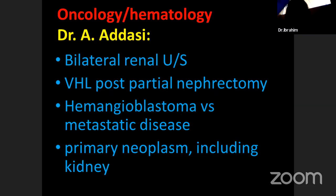It's really important in this case, when you have a brain lesion and a patient who actually had a diagnosis of renal cell carcinoma, that you just want to exclude the remote possibility of this being metastatic renal cell. This was radiologically less likely, but this is something that is always in the back of your mind.